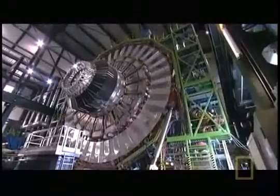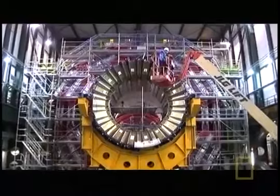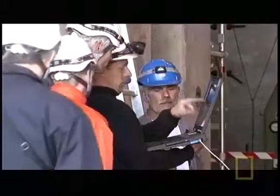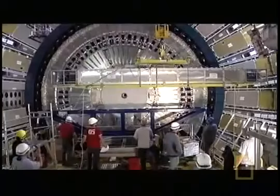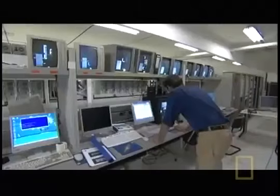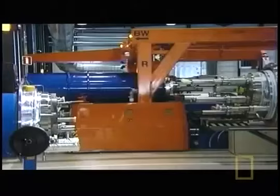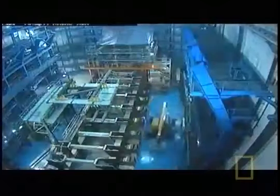ATLAS and CMS are the largest of these detectors. They are so huge that each has its own 2,000-person construction team. But before the scientists can begin to tinker with these mega toys, there's the small problem of creating a home for these enormous machines. That calls for world-class engineering.